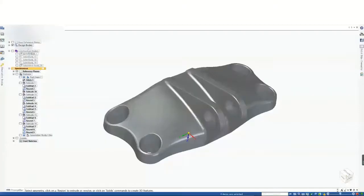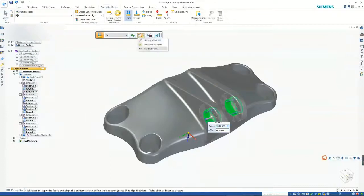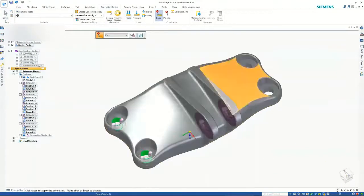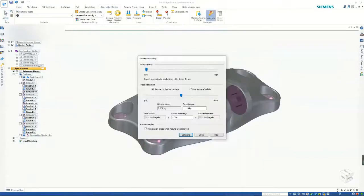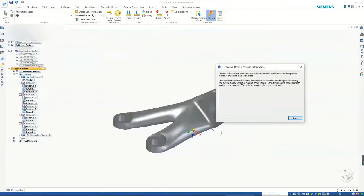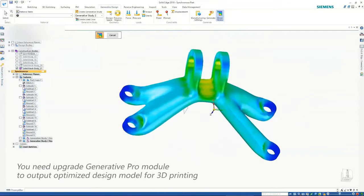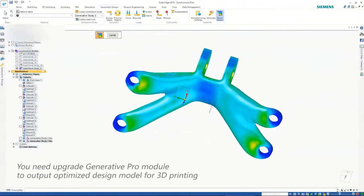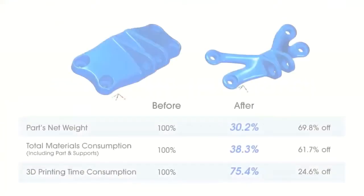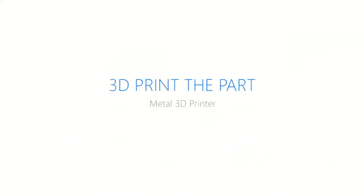This is a stress simulation. And using the software, you can optimize your design with simulation. It will help to reduce material and weight.